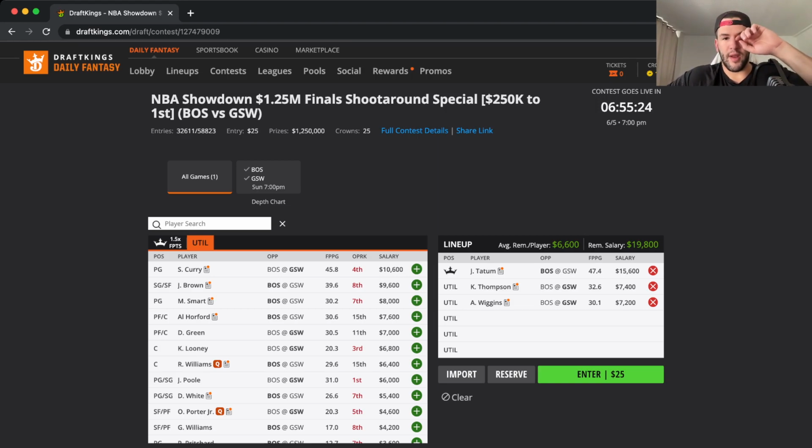Maybe it changes depending on news, if Robert Williams doesn't play, or if Otto Porter Jr. doesn't play and Gary Payton maybe plays. So we'll have to keep an eye on the news. Robert Williams and Otto Porter Jr. do affect these lineups a good amount, so keep your eyes peeled on the news later today on Twitter.